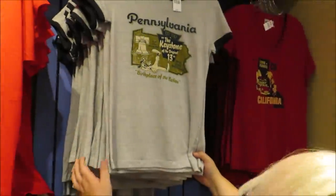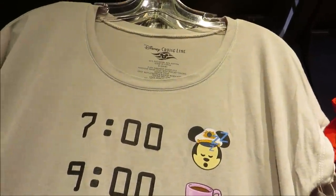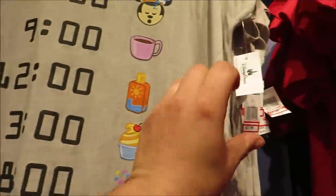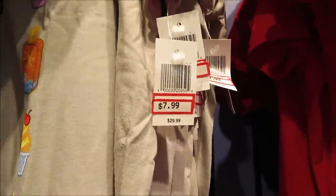They also have this cool Disney Cruise Line shirt. 7 a.m., 9 a.m., 12, 3, and 8. Huh, pretty funny. That one's $12.99. Wait, so this is $12.99, but the same shirts are $7.99. What? Watch for that when you're here. Watch out.